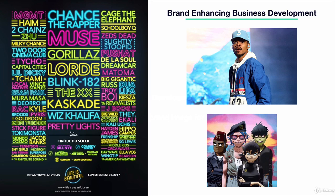If you look at their lineup, there are people like Chance the Rapper, the Gorillaz, Lorde, Blink-182, Cascada, Wiz Khalifa. These are really big household names, especially in the US, that a lot of people listen to. So maybe you have never heard of Life is Beautiful, but you know that the Gorillaz just came out of their hiatus and they're performing for the first time in many years. That's a moment where you're going to want to go. And if the only place to see them is Life is Beautiful, that's where you're going to be.